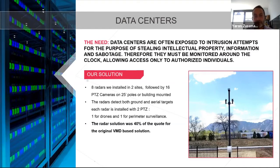So just a little case study we've recently done. 2 brand new data centers built from scratch were designed with about 45 cameras each. We met with the consultant, worked with the integrator. 8 radars were installed in 2 sites with 16 PTZ cameras. And we're able to get a lot of the targets that are coming in, significantly reducing the number of people they need to monitor all the cameras that they had there. And the bonus was that we were actually significantly cheaper than the original VMD-based solution.